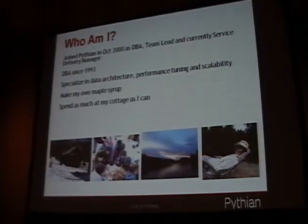The log cabin is not actually my house, but it's a real thing that we built on. The kids are there picking up the maple toffee, and I spend most of the time at my cottage. That's the view I get, and that's what I do most of the time, just dream about MySQL all day. Or nightmares, depending how you want to look at it.